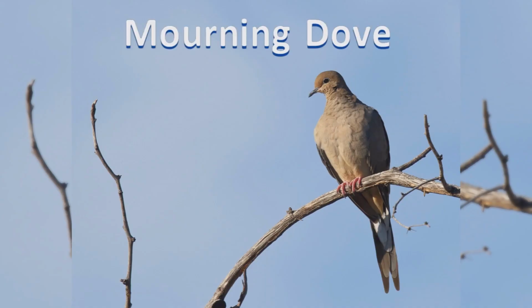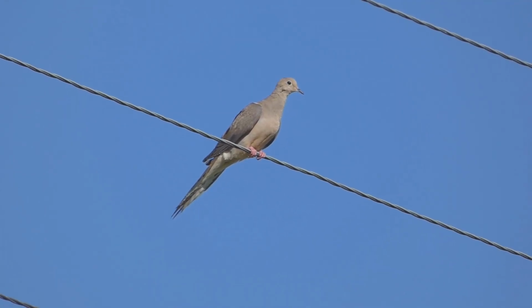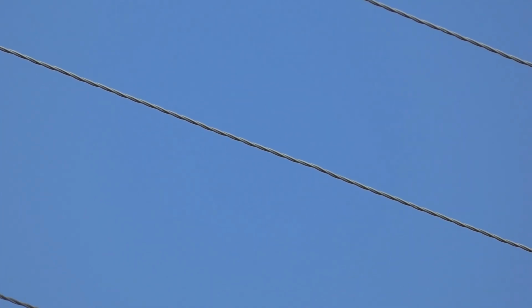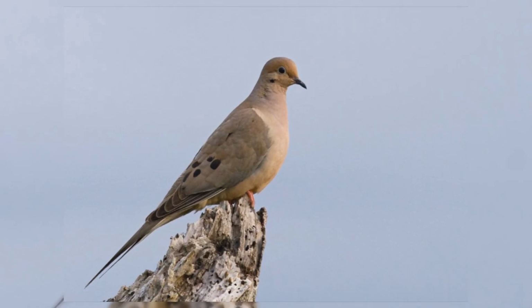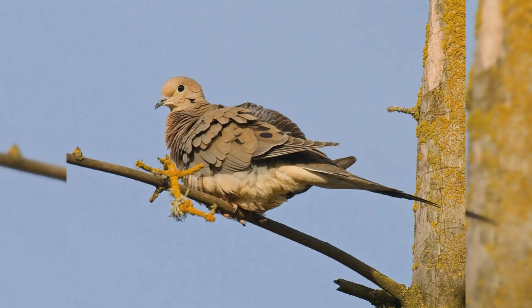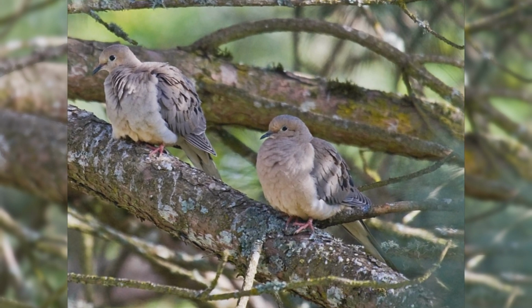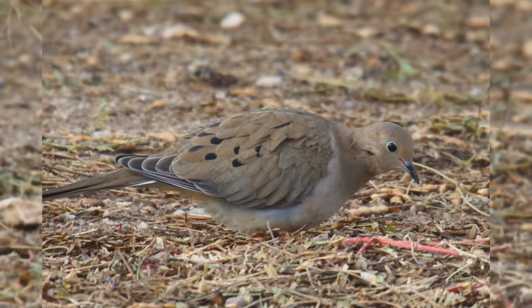Mourning Dove. The mournful summer song of mourning doves is familiar to most, even if they don't know what bird makes the sound. They are found across the United States as year-round residents. Birds summer in the northern Great Plains and south-central Canada, but withdraw in the winter. These birds are found in towns and farms, and open country with scattered trees, often along rivers.